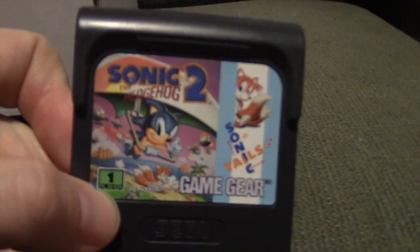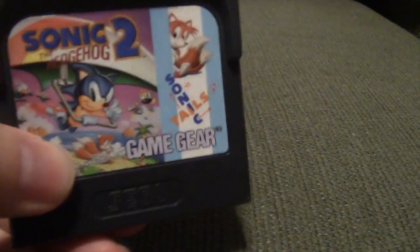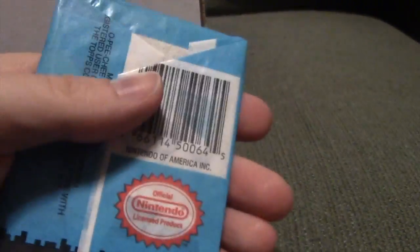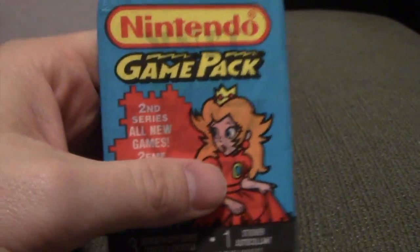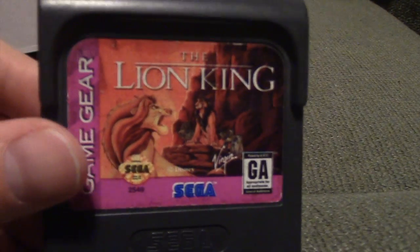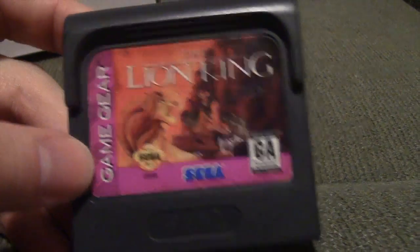Game Gear, we got Sonic 2. Not worth a lot, but still a decent game to have for your Game Gear collection. It's probably only worth $1 or $2. They threw in an old Nintendo collector's card pack. They've been known to just throw in some random video game stuff like cards and minifigures and stuff like that from what I've seen. Also got The Lion King on the Game Gear. Only worth a couple bucks, but still a decent title for the Game Gear.